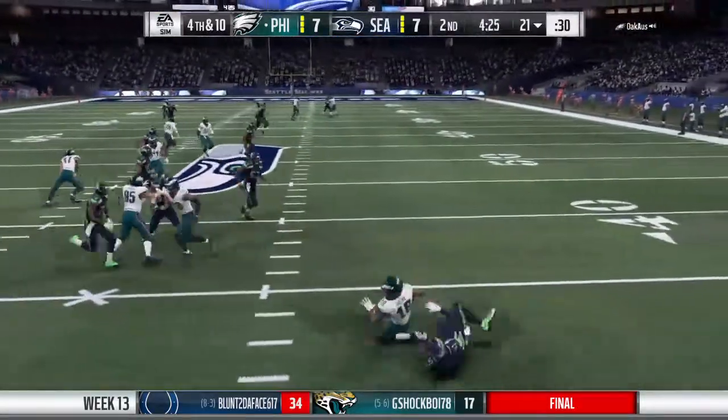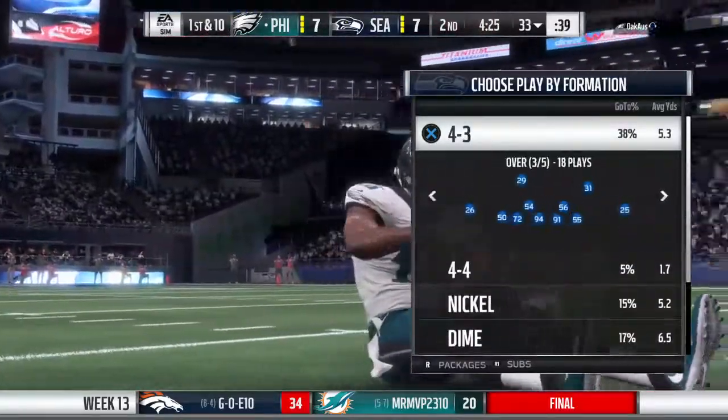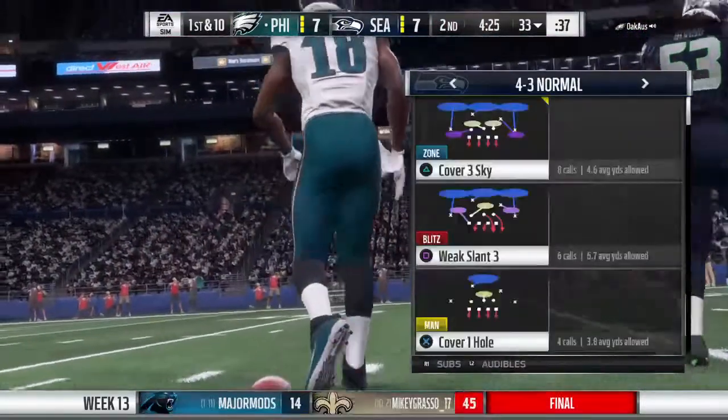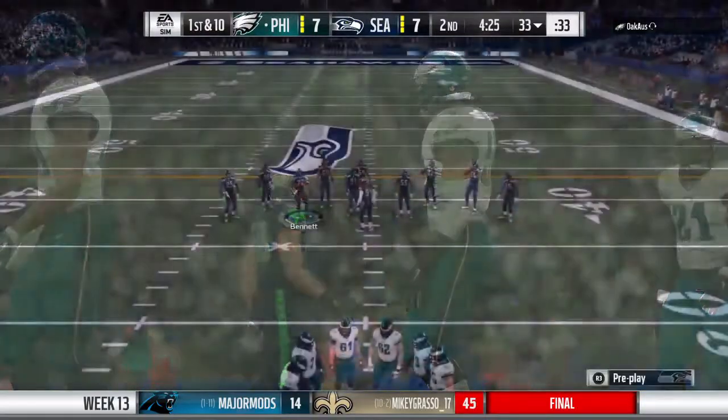Taken from just outside the 30. It's a 46-yard punt, 2 on the return. And the Eagles will have it, taking over 1st and 10.